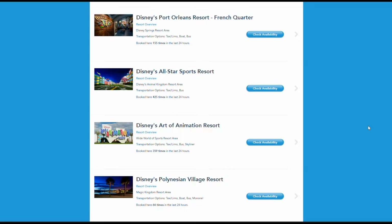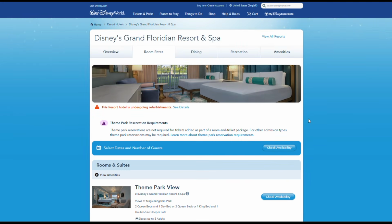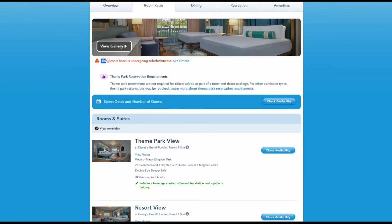If you ever want to see if the resort you're planning on staying at has any extended refurbs scheduled for the future, just head to that resort's main page on the Disney World website. All construction notices and lengthy closures will be listed toward the top of the page in bold orange text.